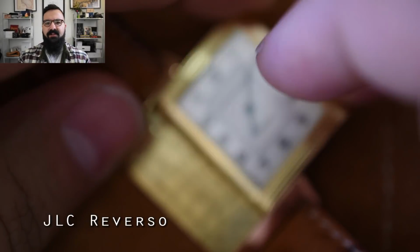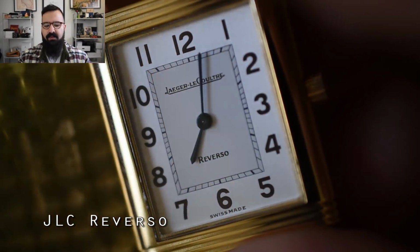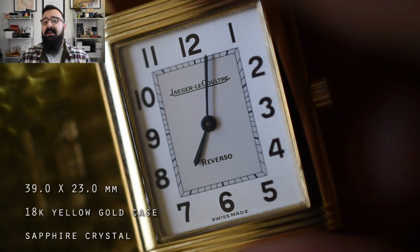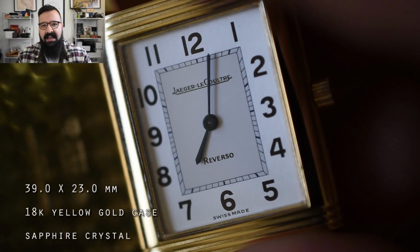The next watch I picked up in 2019 is very near and dear to my heart because it was my 30th birthday present to myself, and it was a watch I've wanted for a very long time, a huge grail that I got to cross off my list. My JLC Reverso Classique Mechanical with the 846 hand wind movement. Let's see, 39 millimeters by 23 millimeters. Takes up a decent amount of real estate on the wrist, but it still maintains that Classique sizing.